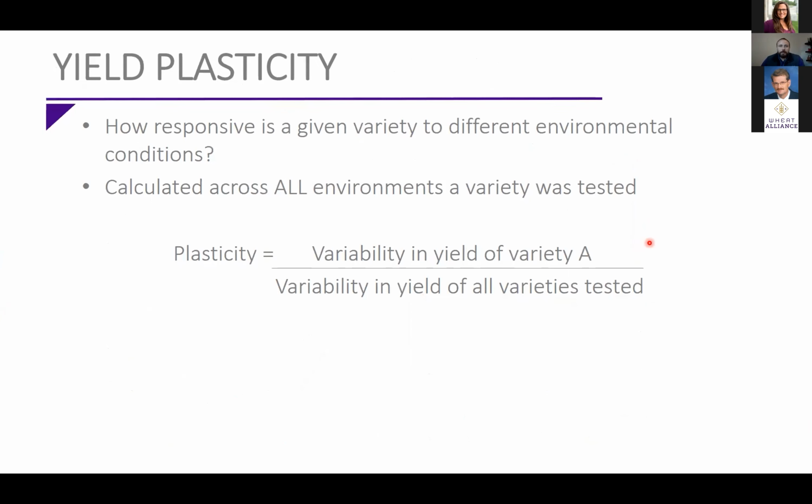And really, what we're looking at here, you might remember this from last year, is how responsive a variety is to the environment, right? If the environment is good, can it be one of those varieties that capitalize and really have an explosive yield in response to the environment, as compared to a bad environment, where it can maintain its yield? Essentially, we're looking at the concept of plasticity here.